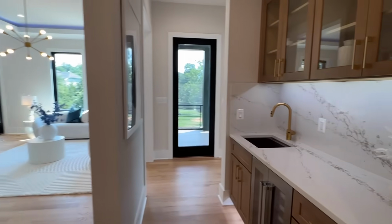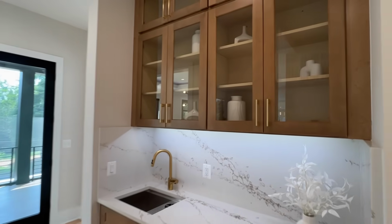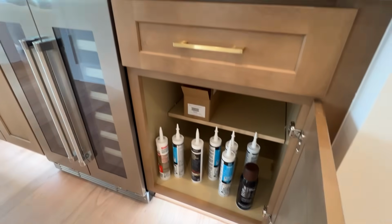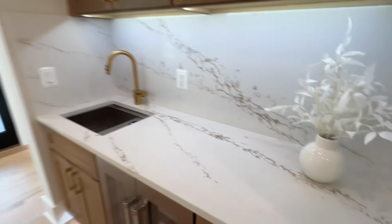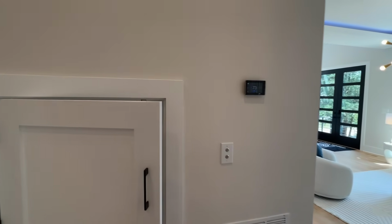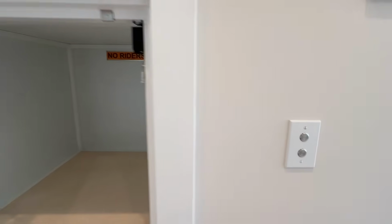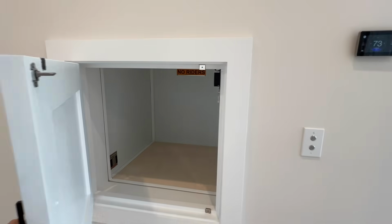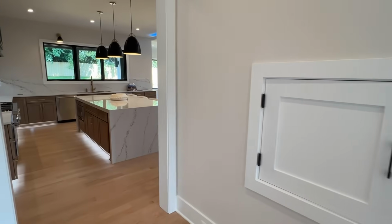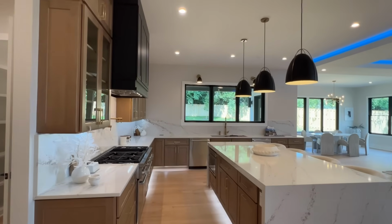So we got our butler's pantry right here with the beverage cooler, quartz countertops, beautiful cabinets. Just open one of these up. And then one of the coolest things about this property, I don't think I've seen this in a long time. If you can tell me what that is, a dumb waiter. So you can have food or drinks go into different levels. I used to see that in much older houses, but maybe they're bringing it back a little bit, who knows? But definitely nice to have.